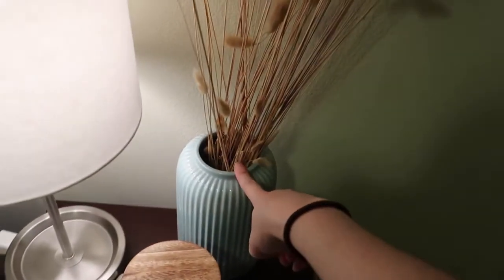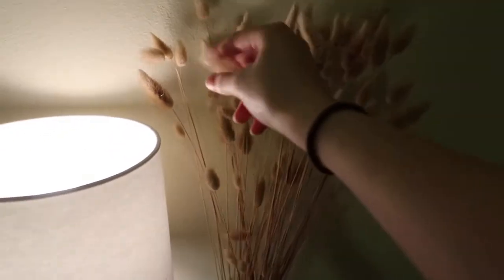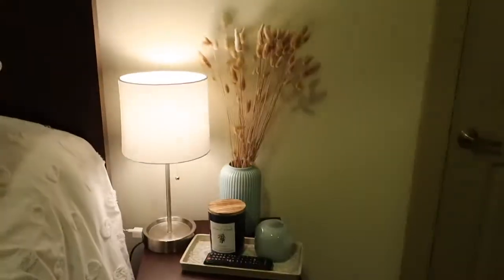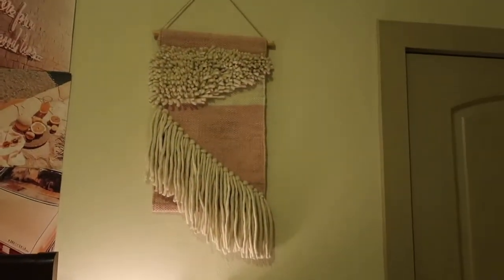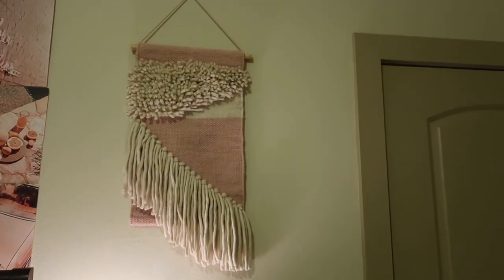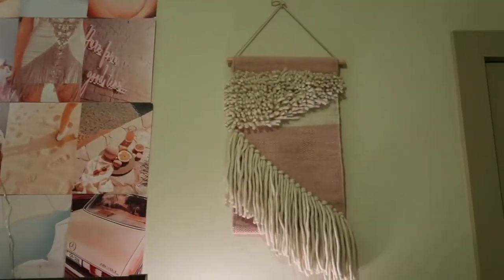And then right here I have this vase, and this vase is from IKEA. And then I just got these bunny tails. They're making me sneeze or something. Anyways, I got them from Hobby Lobby. And then that lamp is just a simple white lamp from Target. And then moving up, I have this macrame, and I got it for super cheap from Hobby Lobby 2 years ago? A year ago? But I think it looks so good with the pink. And yeah, that's pretty much it.